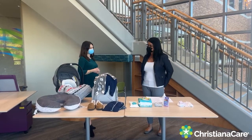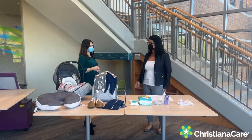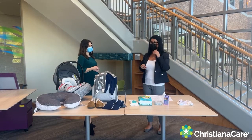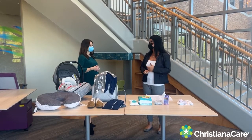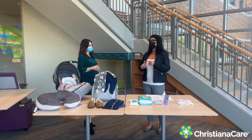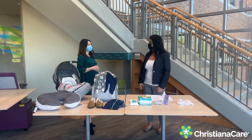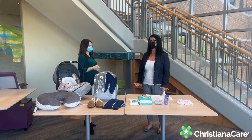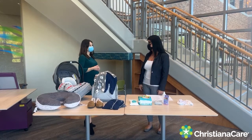In the pediatric department and the neonatal ICU, we do allow 2 support people as well. Both are required to have a negative COVID test within 72 hours or proof of a vaccine, and in those departments, one of the 2 support people needs to be a parent or guardian, of course. No one under the age of 16 is allowed to visit at this time.